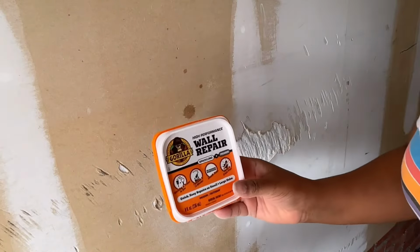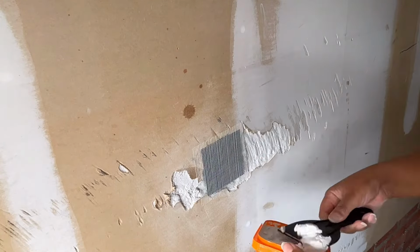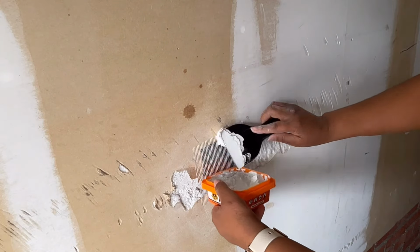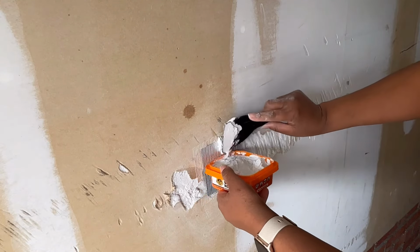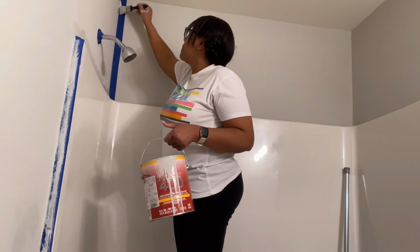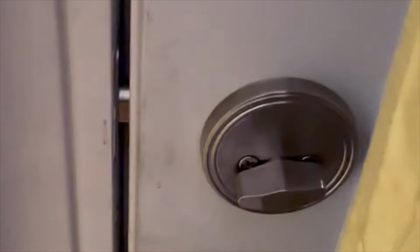Now, making my own repairs was a game changer. I have learned that people will charge you an arm and a leg to fix things you can fix yourself. If you look back at my previous videos, girls, I was spackling, I was painting. I even changed out my doorbell. I even changed a deadbolt lock, and I never thought I'd be able to do that.